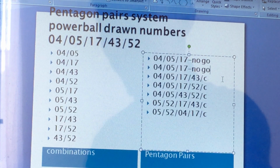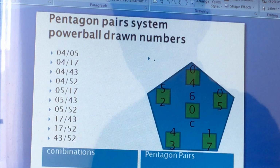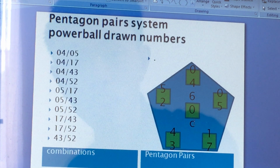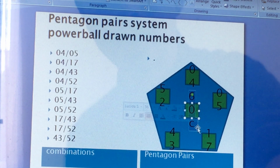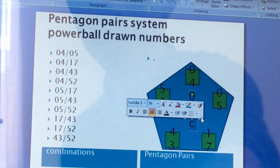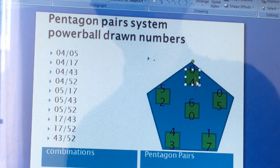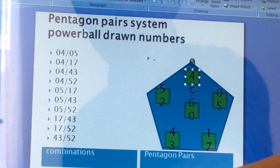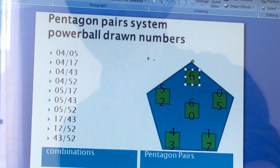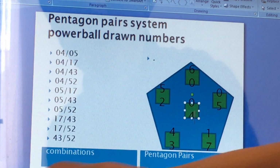Now, I don't have time to go through the Mega Man, so I'm going to do another scenario. I'm going to copy this, and I'm going to copy this. So let's move one number out. I'm going to move 04 out as the code. No, I'm going to keep 60. 60 should be correct. Let's say the number that got drawn was the code, 04. Yeah, correct.